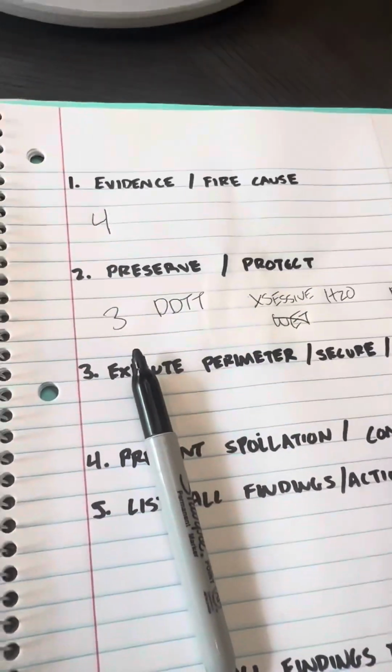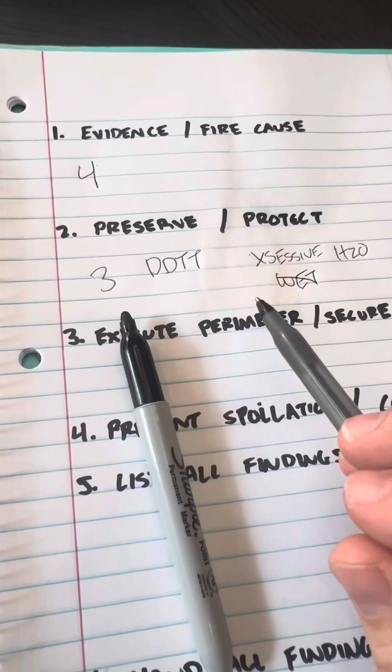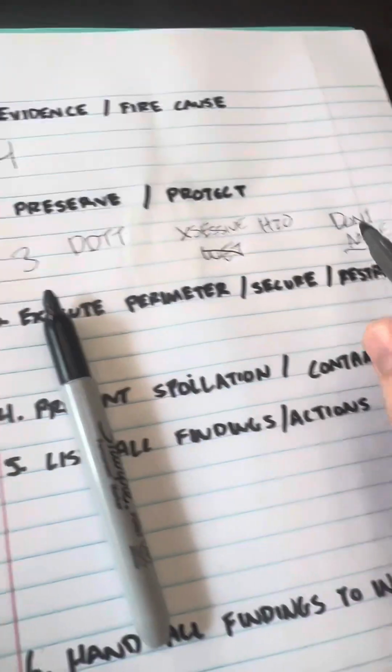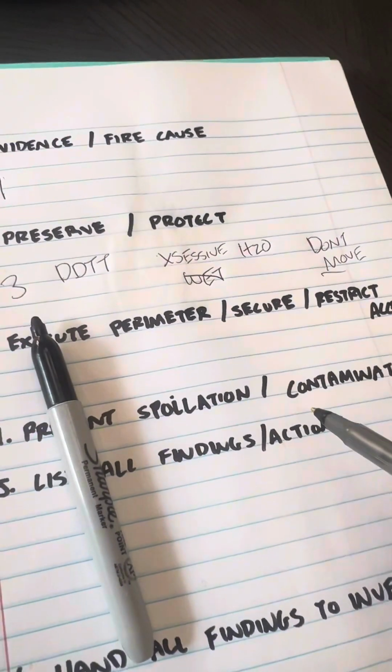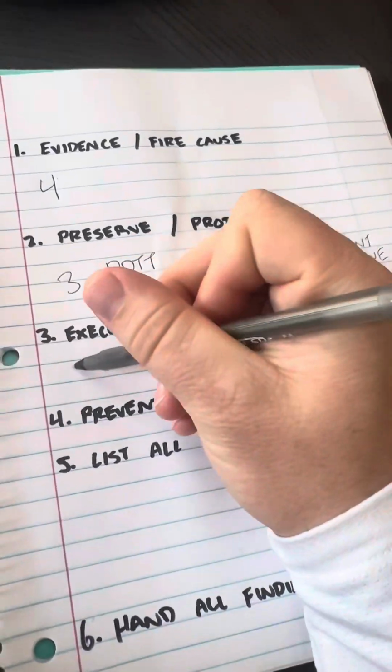So you already got the evidence, fire cause, preserve and protect, your 3: DDTT, excessive water, don't get it wet, and don't move the evidence, leave it in place, in the condition found unless you have to move it. Then for the next one, you have your 2 bullet points. Easy way to remember this.